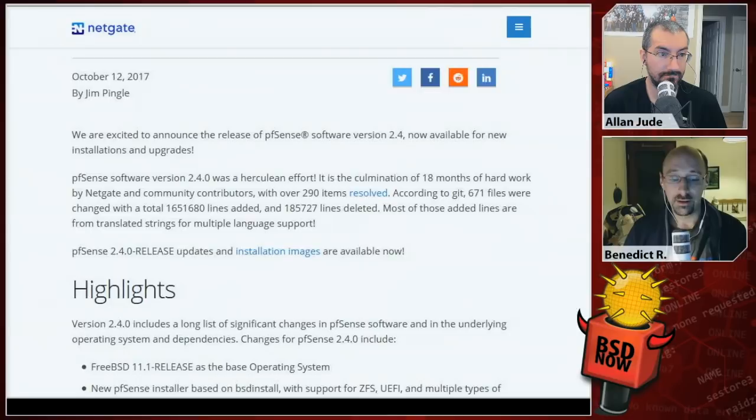FreeBSD 11.1 release as the base operating system. This is the latest release that it has support for, so this is pretty much in sync. And there's a new pfSense installer based on bsdinstall with support for ZFS, UEFI, and multiple types of partition layouts like GPT and BIOS partition, which is the older one, which you shouldn't use anymore. But if you have devices that only support BIOS, then by all means use that. Support for Netgate ARM devices. Just being able to have your pfSense system be on ZFS is a huge win.